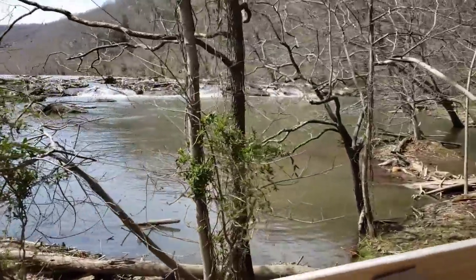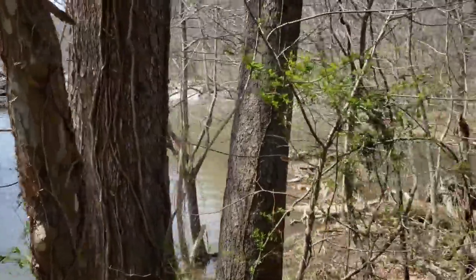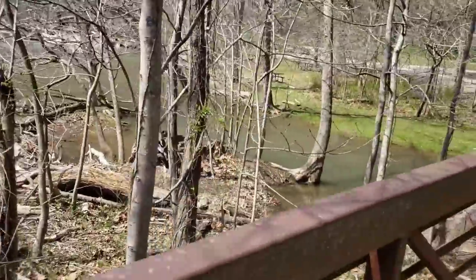I'd be scared to death to swim in there. As I get older, the more fear I have about stuff like that and snakes and just anything like that.